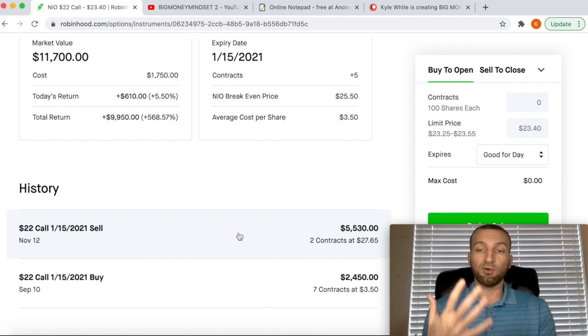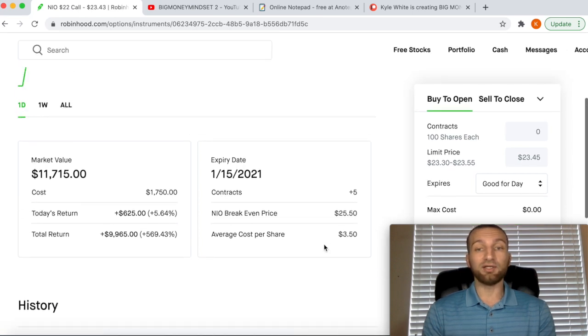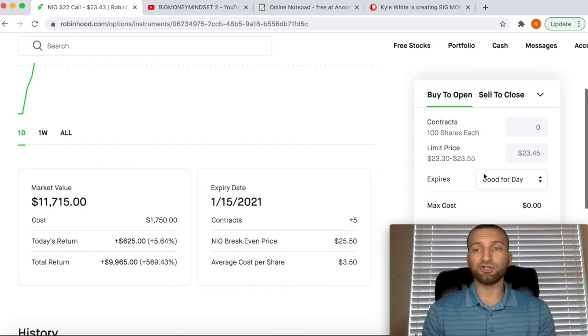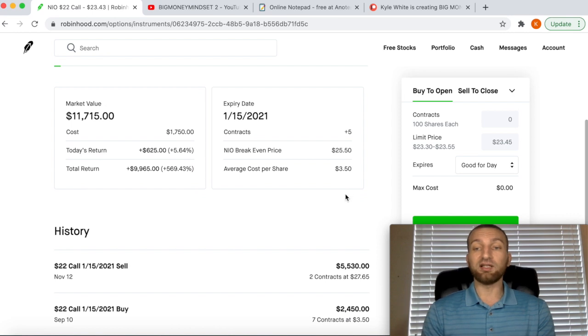So right now, those remaining 5 contracts, I still own those. They are still in the market, even with NEO coming down, because I purchased these contracts so early, at such an early time frame in that $20 range. These are still worth a lot of money because NEO is up nearly $25 from its $20 stock that I purchased these contracts at. So these $3.50 contracts are still currently worth, I believe, $23 right here. This is the premium price that they're going for, $23 a pop. And understand, I did sell at the $50 stock price of NEO, so they were worth about $2,700.